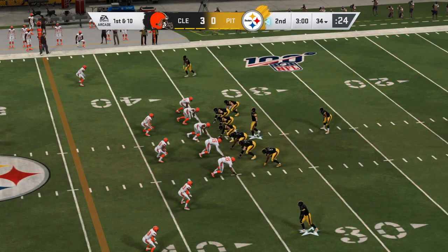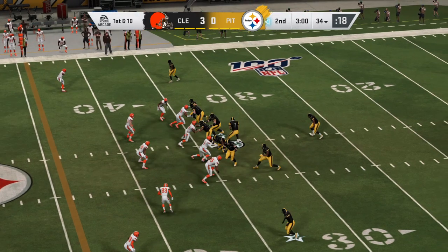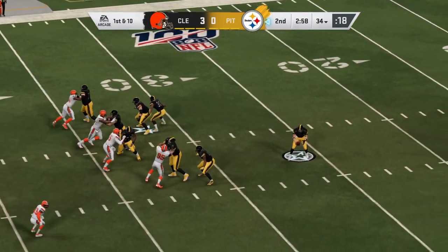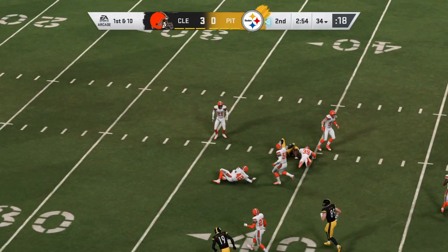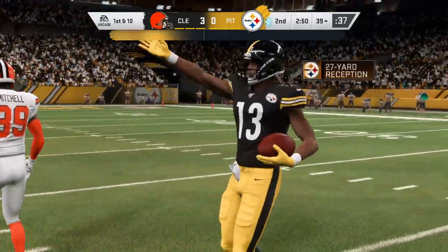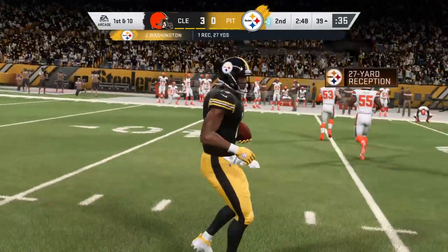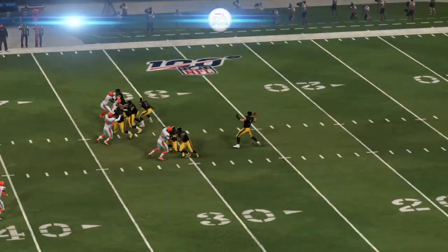From the 34 now, here's 1st and 10. Watch the curve. Roethlisberger now off the bootleg. That'll be taken in there by James Washington, and able to rip off a big chunk of yardage before being dropped inside the 40. That'll be marked as a 27-yard pickup.